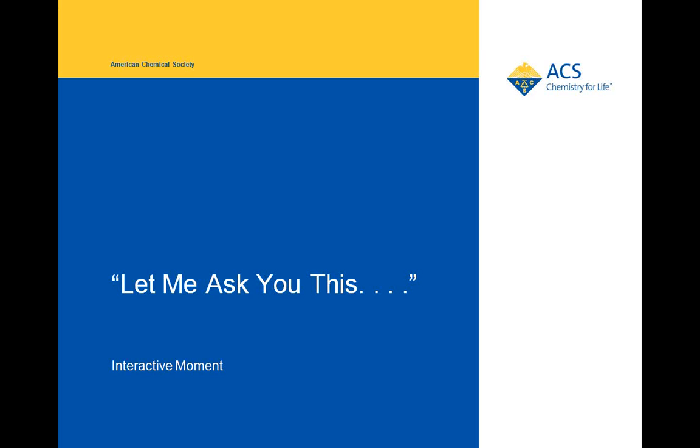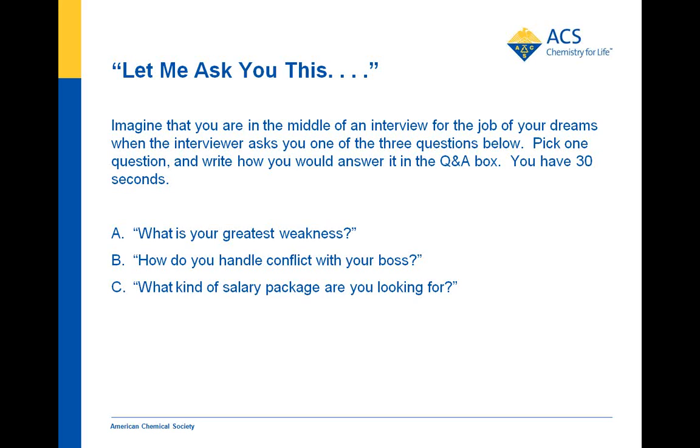The problem is when you go into an interview, it is a very high-pressure environment. So how do you do showcasing? Let's start by putting you into that environment. Let's make you the job seeker. Imagine that you're in the middle of an interview for a job, and you want to showcase 3 main ideas. So what I would like for you to do is to think of 3 things that you really want to showcase about you, and please type them in your question and answer area on your webinar.